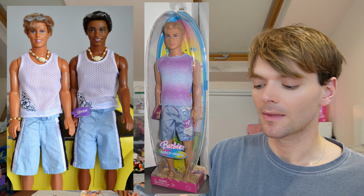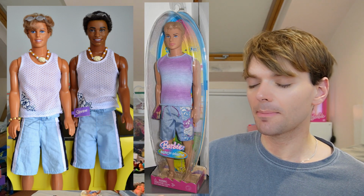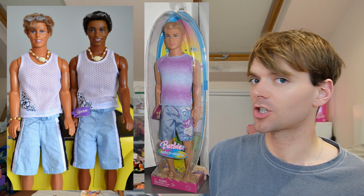Ken and Steven have such long swimsuits. They reach all the way down to their knees. I just noticed that from 2003 all the way up until 2011, Ken and Steven would wear a t-shirt to the beach, whereas before they'd always been shirtless in some way.